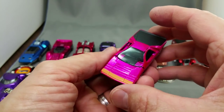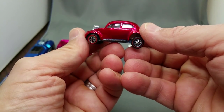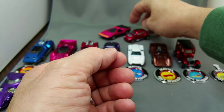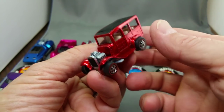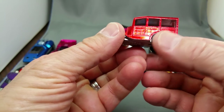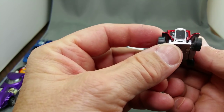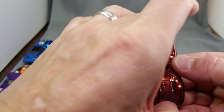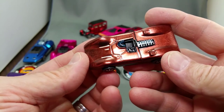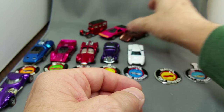All right. So let's review what we did here today. We've got the hot pink Carabo. We got the rose custom Volkswagen. Beautiful. We've got the red Woody Wagon. My friend Todd calls it the Woody Wagon. What do I call it? Custom Woody? Classic Woody. The Classic Woody. And there's the Ferrari 312P. Beautiful. Maybe it'll go good with the pink. I don't know. It doesn't really go good with the pink.